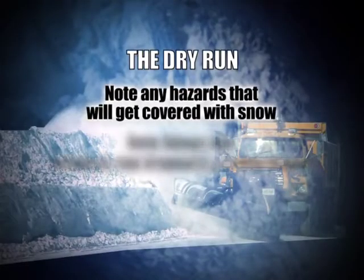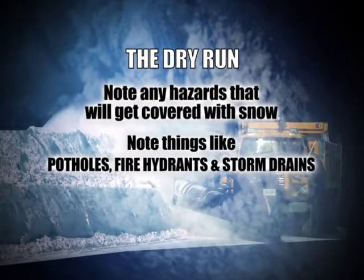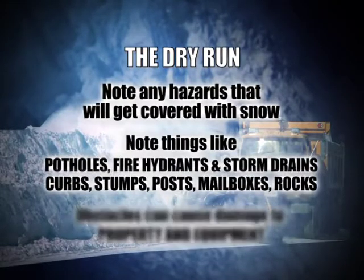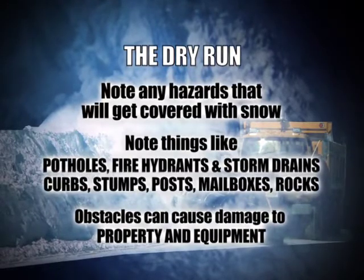So you'll want to take note of things like potholes, fire hydrants, and storm drains. And there's also things like curbs, stumps, posts, mailboxes, and even rocks near embankments. Hitting or running over any of these obstacles can cause serious damage to property and your equipment.